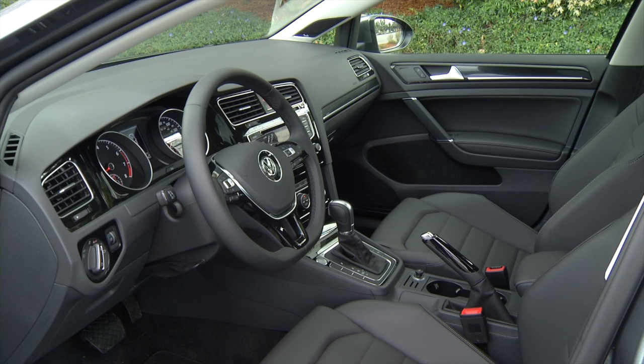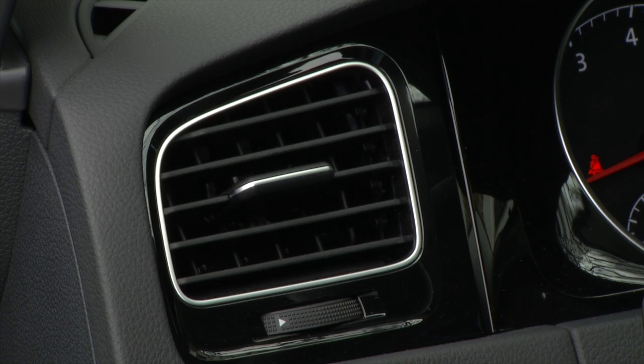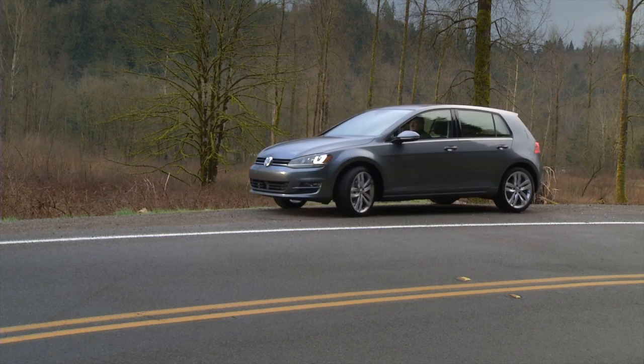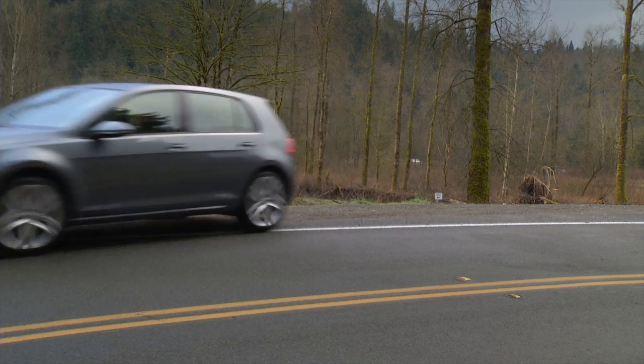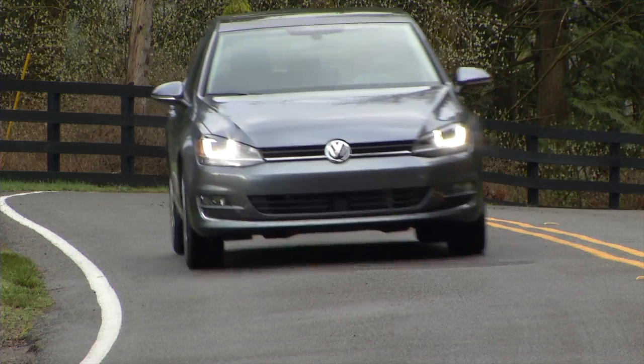This one, fully loaded, comes in just under $30,000. If that seems expensive, the spendy feel gives it value. Thankfully, there are many cars to choose from, but if there weren't, the Volkswagen Golf is a crowd pleaser.